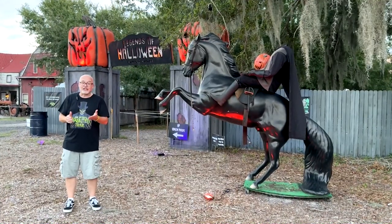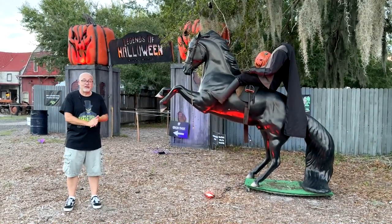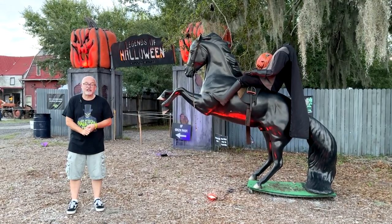We survived Legends of Halloween, yes. So there you go. That is a look at the Legends of Halloween Hayride out here at Sir Henry's Haunted Trail in Plant City, Florida.